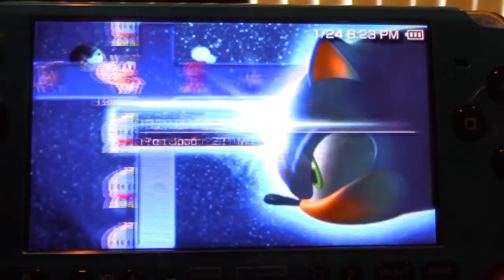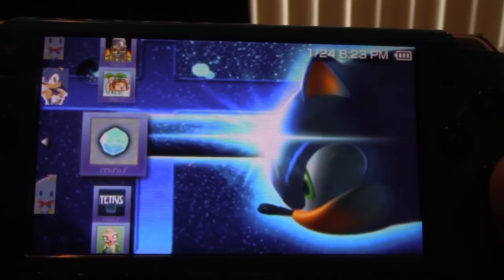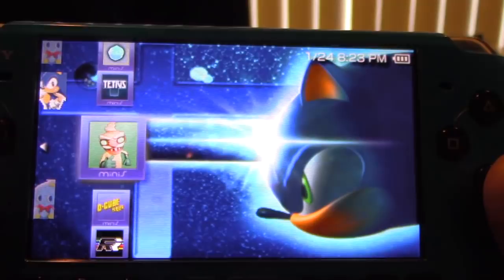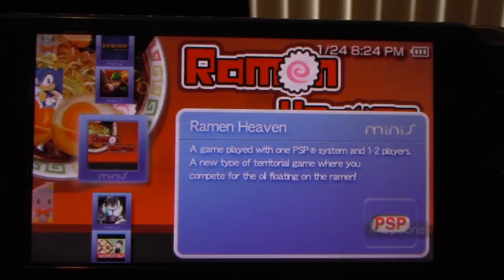All right, now PSP minis. There's a lot of them on here, and these are some of the PSP minis that I thought were the best, and I'm just going to briefly scroll you through. The Tetris game's really fun, and like I said, there's a lot of them. Some of them are just crazy weird, like this ramen noodles one. Check it out, it's weird, and I still can't figure out how to play it. You know, maybe you can.